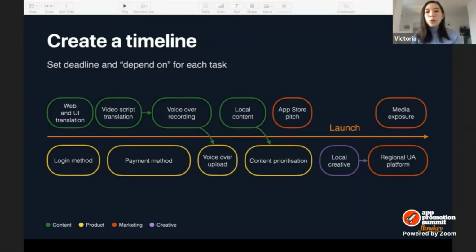Then you can also put all the tasks in chronological order. And importantly, check which tasks are correlated or relate to each other. For example, we won't be able to upload voiceover by our product team or dev team if we don't have the voiceover recorded. And we also won't be able to do so if we don't have the right voice artists selected or the script translated. Right.